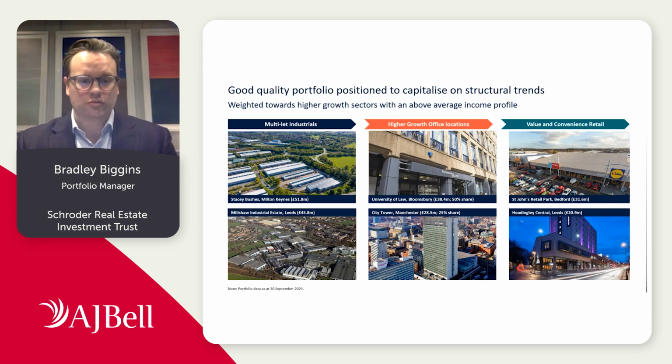In the central column, you see our two largest office exposures. The top asset you can see there is located in Bloomsbury, so just close to Tottenham Court Road, Crossrail Station. It's occupied by the University of Law and is used as a university campus. University of Law are our largest tenant, and we'll see that shortly. This asset's benefited from really strong rental growth in the area, and we executed a really good re-gear with the tenant last year. The right-hand column shows our two largest retail exposures.